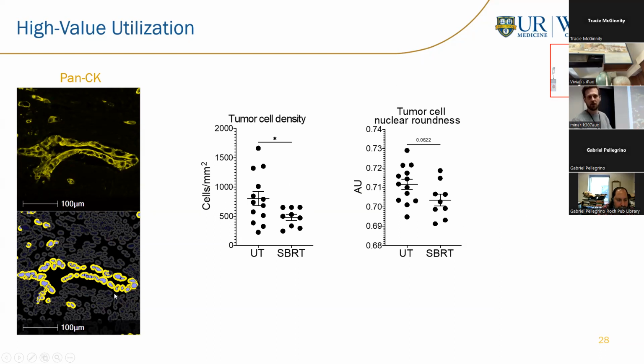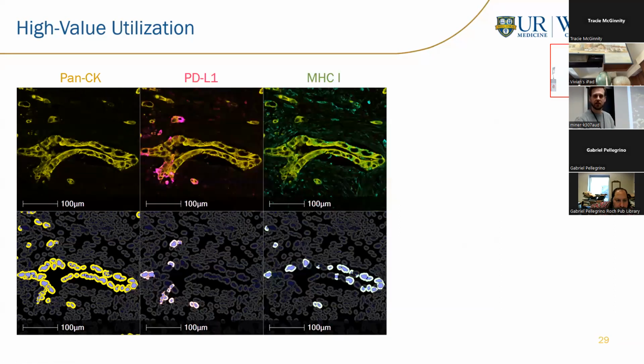And also you can look a bit at the characteristics of that cell. In this case, we looked at nuclear roundness, right? All measurements you can make with just one stain using this robust software, right? And interestingly, here we saw that in fact, radiation did cause a decrease in tumor cells, suggesting that there is a cytotoxic effect of this therapy, even though we don't see a survival benefit.